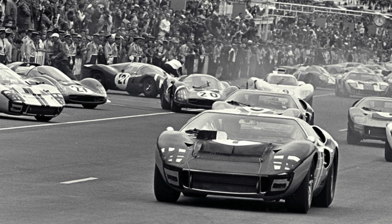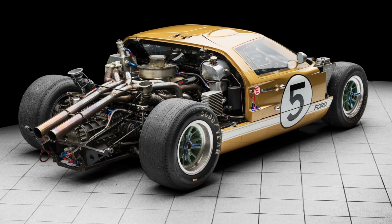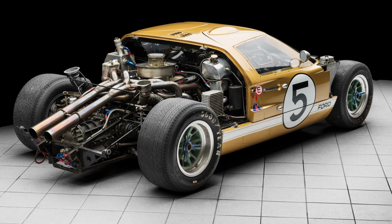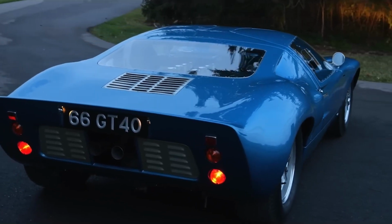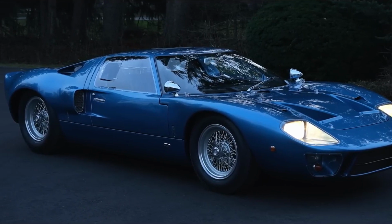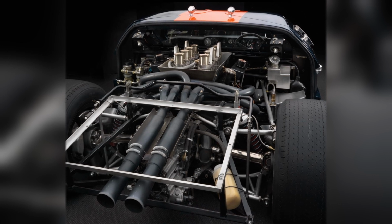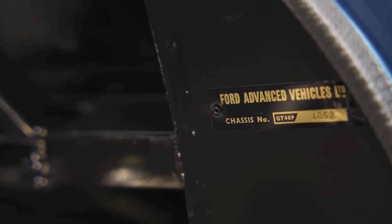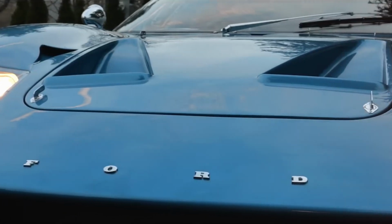Ken Miles, a British racing driver and engineer, played a crucial role in developing the GT40's performance. Together with American automotive designer Carroll Shelby, they pushed the car to its limits and were instrumental in Ford's success at Le Mans. The story of their collaboration and the battle with Ferrari was popularized in the film Ford v Ferrari, 2019.